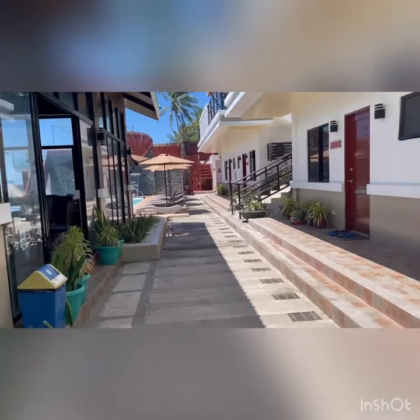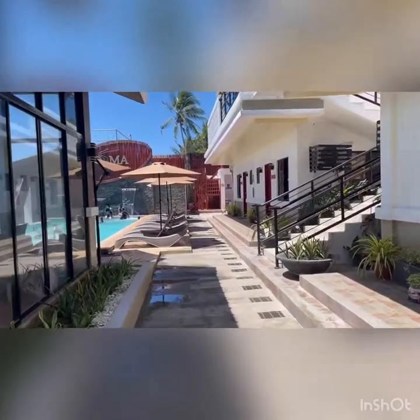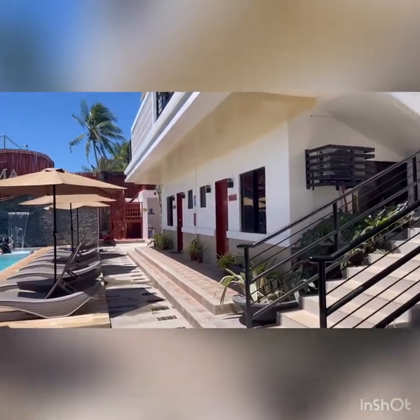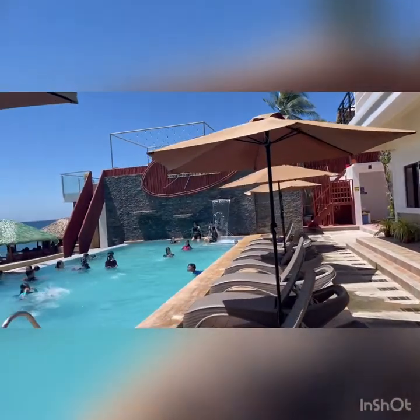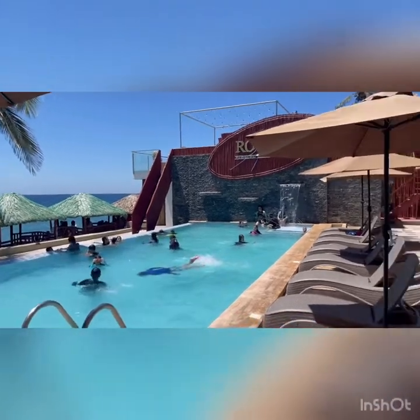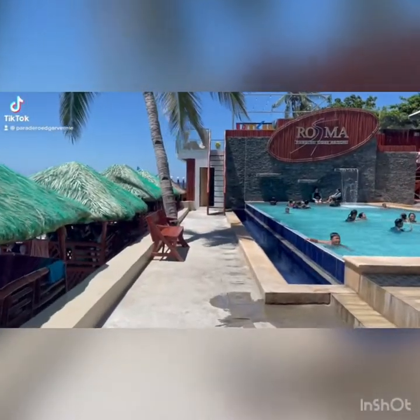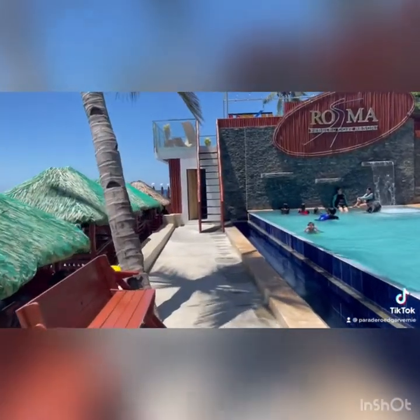My right side, nakikita niyo naman yung mga rooms nila. So later, tatanungin natin kung magkano yung mga room rates nila. So this is the pool area guys, and then may mga cottages din sila sa beachfront which cost 800 pesos, good for 7 to 10 persons.